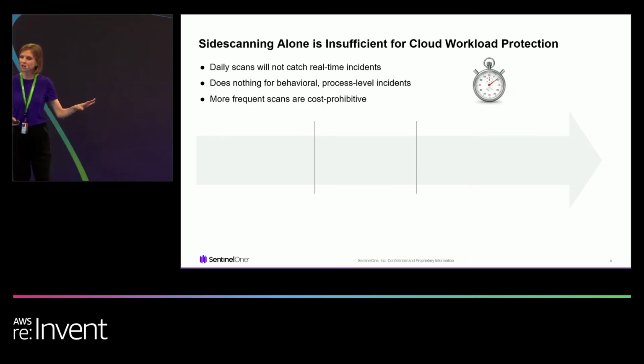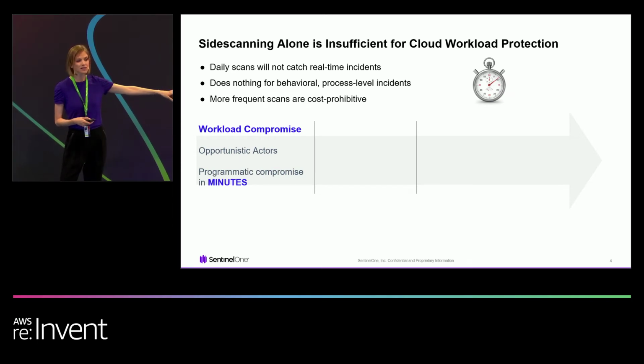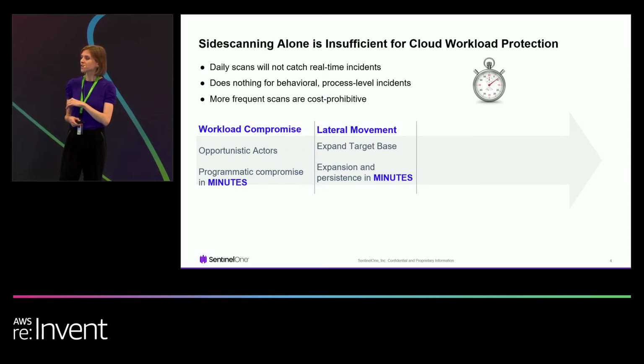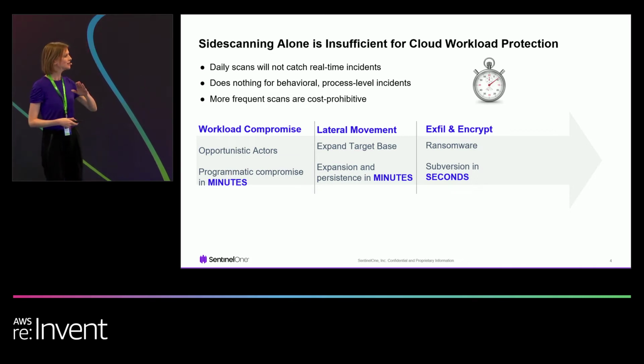Let's take a look at the timeline of a typical ransomware attack today. So our adversary finds keys or credentials maybe in clear text on GitHub, or maybe they manage to bypass multi-factor authentication. However they get in, they gain access, we have workload compromise. This is happening programmatically, so it happens in a matter of minutes, not hours or days, typically. The adversary quietly achieves persistence and begins to move laterally. Again, that happens in a matter of minutes. Exfiltration and encryption, mere seconds. Ransomware is deployed, letter is delivered, boom, game over.